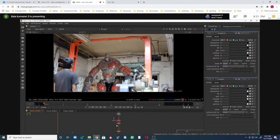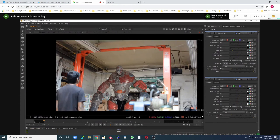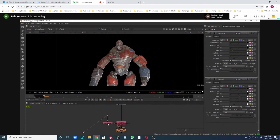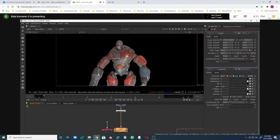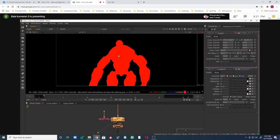Focus of the object is very important because it will look really odd if you look like this. Once you set your color, then you're going to focus. That's when the depth pass comes into effect. So what I'm doing is shuffling my depth into this main channel, I mean this main pipe. So now if I go and check, I have the depth here, right?